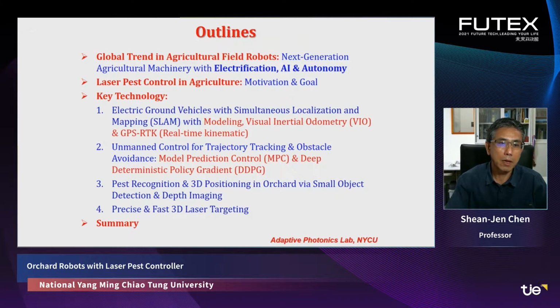We will base on 4 key technologies. First one is the electric ground vehicle, its material operation and mapping. Then we will do the vehicle modeling. Also, we will try to provide the vehicle with the position pose, based on our visual inertial odometry, the GPS and the RTK. Then we will try to control the robot to follow our reference path, so we will use model predictive control.